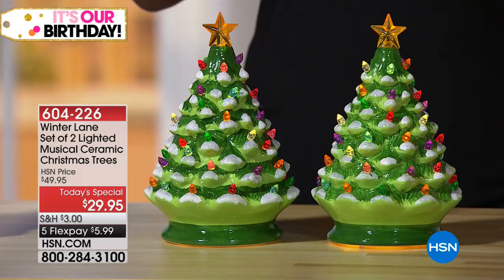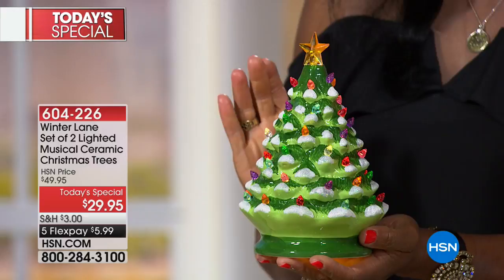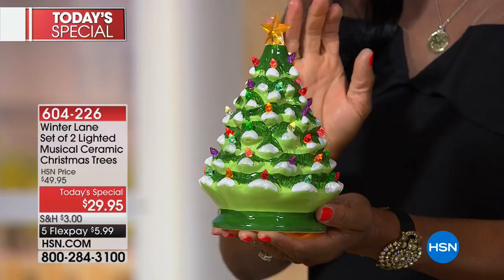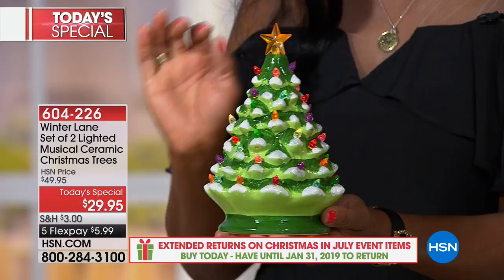My grandmother had this. My mom had this. This reminds me of growing up in our home. And we had one just like this. I'm telling everybody who has passed by and saw that this was going to be our Today's Special, they were freaking out and really getting nostalgic. They were remembering that this was the little tree of their childhood, or what they saw at their grandmother's home. Typically, they were green. Sometimes you saw them in white, but the fact that we offer both colors today is very special.